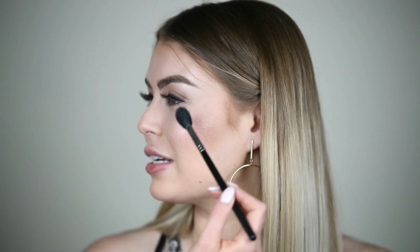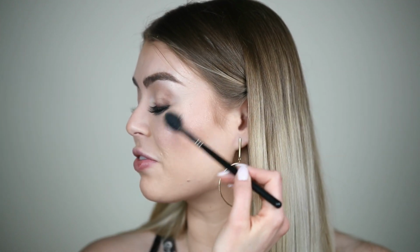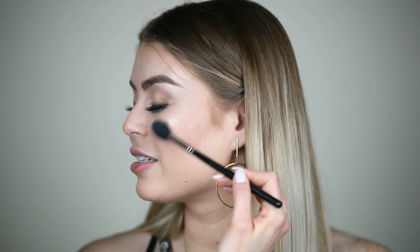That's so funny. Yeah, because they all just kind of work. It's just playing with it. A lot of people like the fan brushes because then you just get a little line. I like the ones that spread a little bit more. Yeah, because I feel like it just looks a little more blended. More natural, good for an everyday look. Yeah.